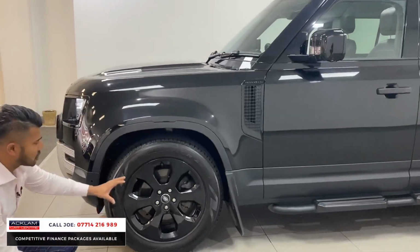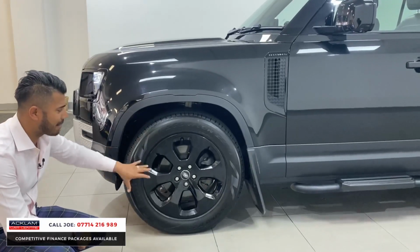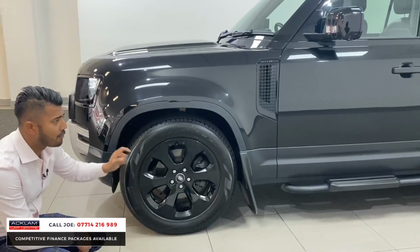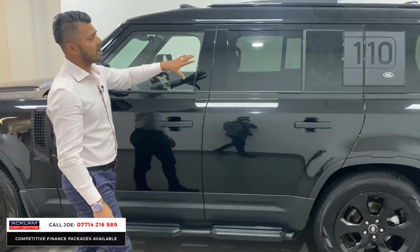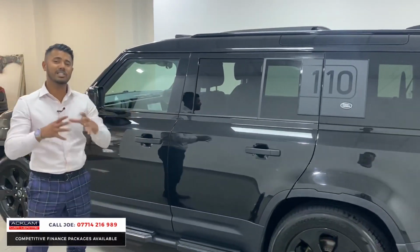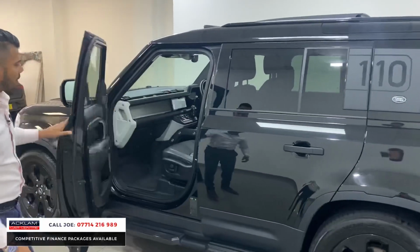If you look here, you've got the 20-inch upgraded alloy wheels, all with great tyres on, and again in immaculate condition. There's no corrosion, no curb damage, nothing like that. Front and rear mud flaps, you've then got the side steps which are fixed with the tubings on there, sun protection glass, the 110 decal on the side there, and then this one's got the full tilt and sliding panoramic roof, which is massive. Look at that there.